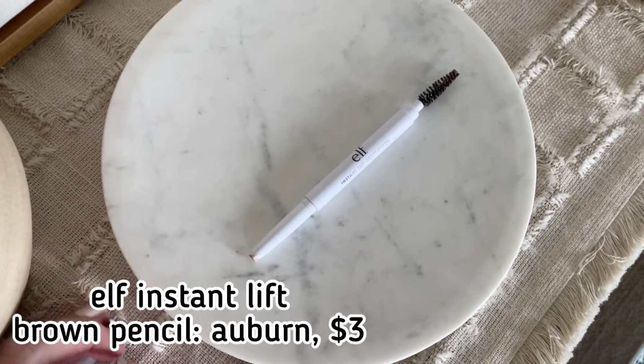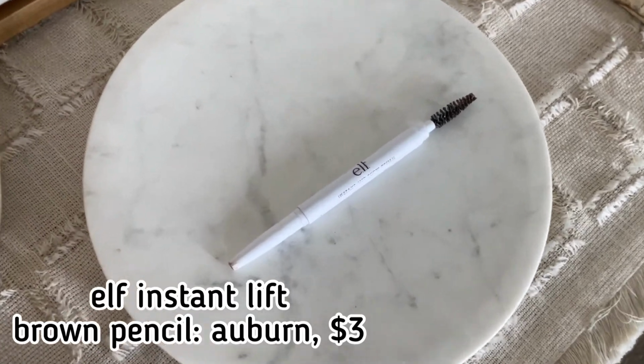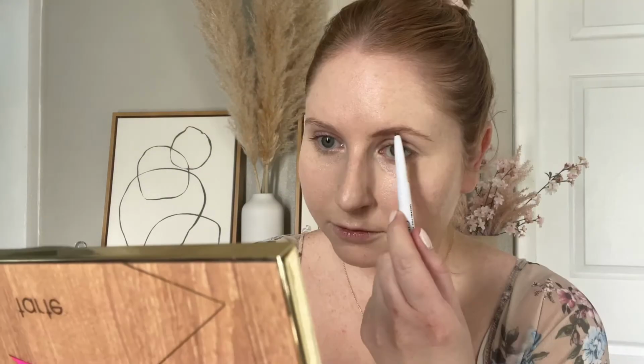Moving on to my eyebrows, I use this really inexpensive little eyebrow pen and spoolie from e.l.f. I use their color Auburn to go with my red hair, and I'll just draw in my eyebrows with the little pen part and then fluff them up with the spoolie.